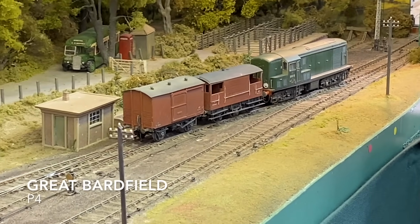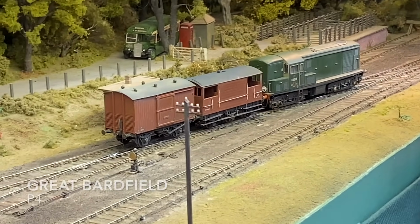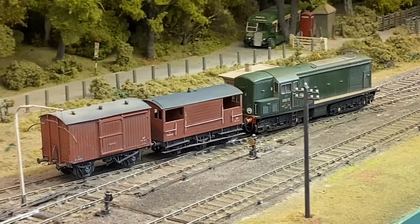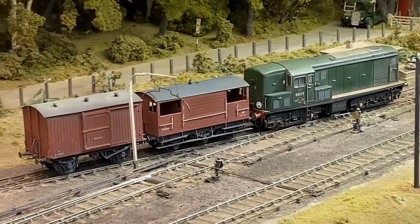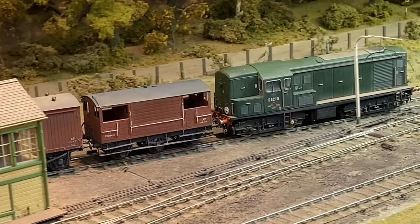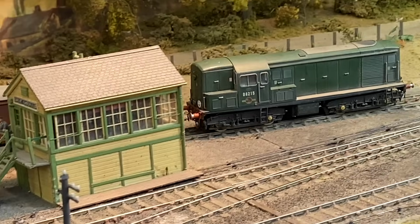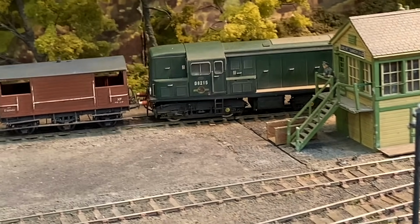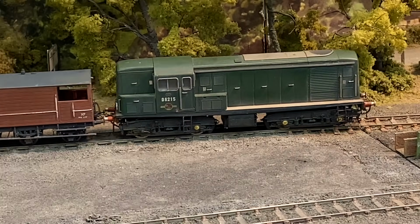We move to Great Bardfield. This model portrays rural Essex from the mid-1950s to the early 1960s. Like many stations in the area, the village it claims to serve is a good mile away. Decline and ultimate closure was inevitable once roads were improved enough to support local buses and freight hauliers.